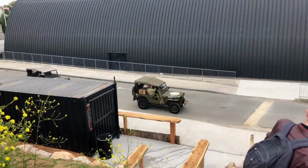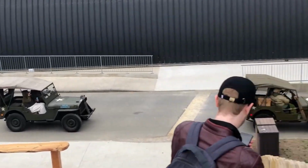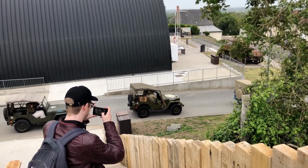Left earlier. Yeah. Oh wow. I want to get pictures of them before we left.